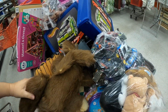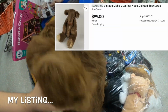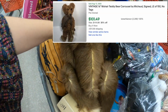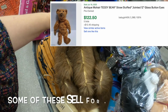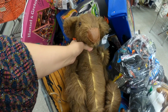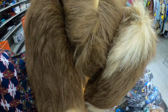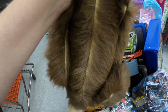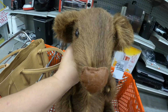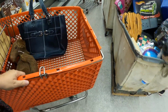This is a very interesting bear. He's almost like a mohair, and he's jointed. He's got a leather nose. I don't have any idea who makes him, but you know what? I am going to put him in the basket. I'm going to do a Google search on him because I don't see a tag. But anytime they do this much work on a piece, I have to look it up and wonder what its value is going to be. All right, come back over here.